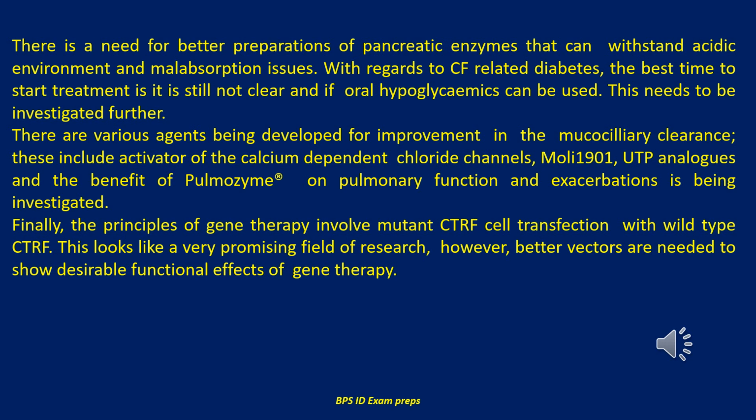There are various agents being developed for improvement in the mucociliary clearance. These include activator of the calcium-dependent chloride channels, Moli1901, UTP analogues, and the benefit of pulmozyme on pulmonary function and exacerbations is being investigated. Finally, the principles of gene therapy involve mutant CFTR cell transfection with wild-type CFTR.